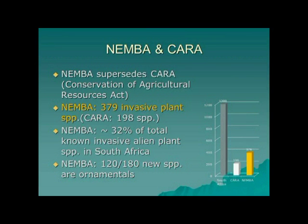If we have a look at NEMBA, it supersedes a previous legislation, the Conservation of Agricultural Resources Act, or CARA. CARA listed 198 species. NEMBA now lists, the numbers keep on changing, around about 379 invasive plant species. This represents about 32% of the known invasive alien, or at least naturalized alien species in South Africa. What is interesting here is that of the 180 new species listed, ornamentals are a major part of them.